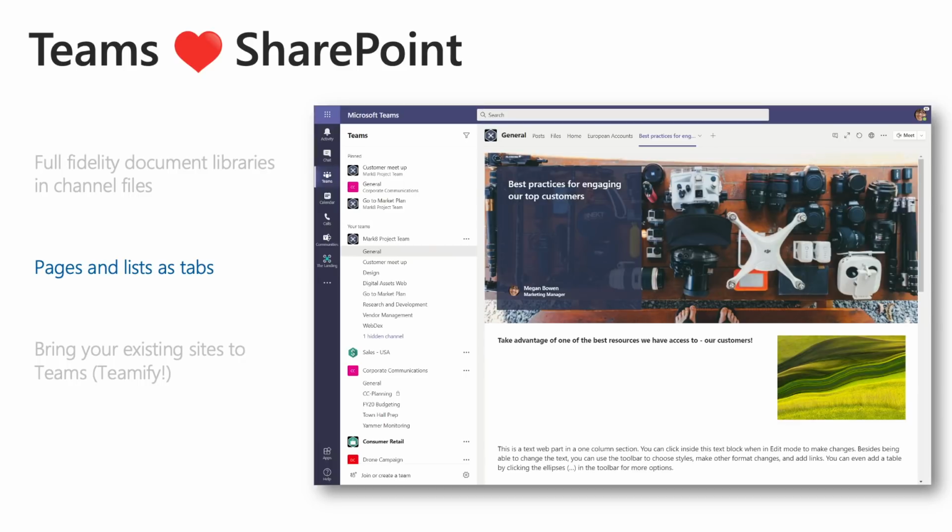The next area is surfacing other SharePoint resources, namely pages and lists. In addition to bringing high-fidelity file experiences to Teams, you'll see that our work doesn't stop there. I will show you how easy it is for you to add pages and lists to your channels and chat with your team about them.